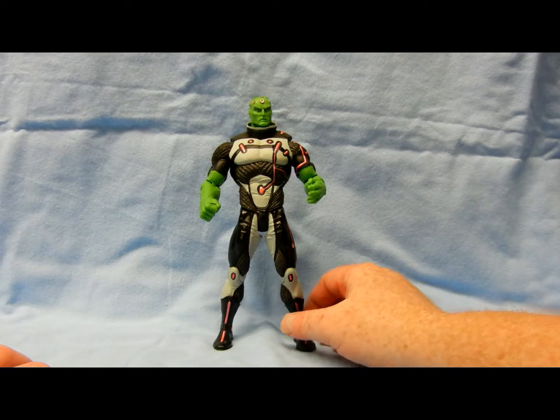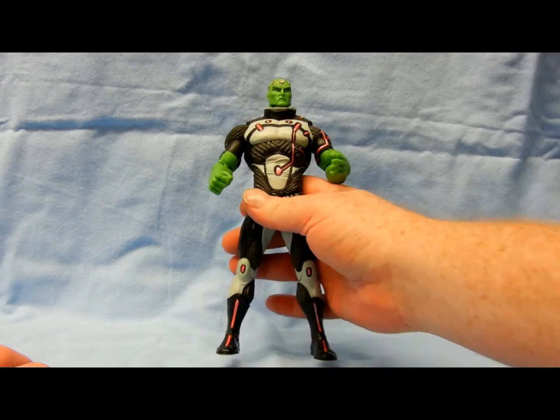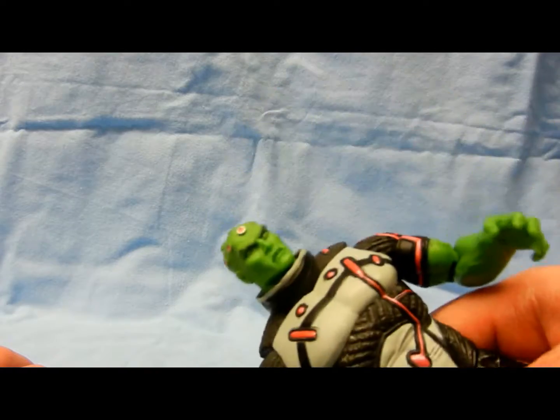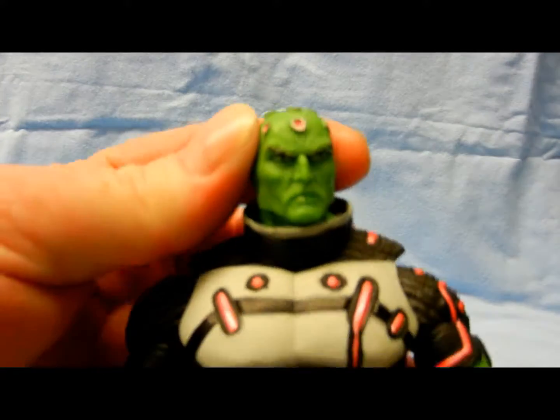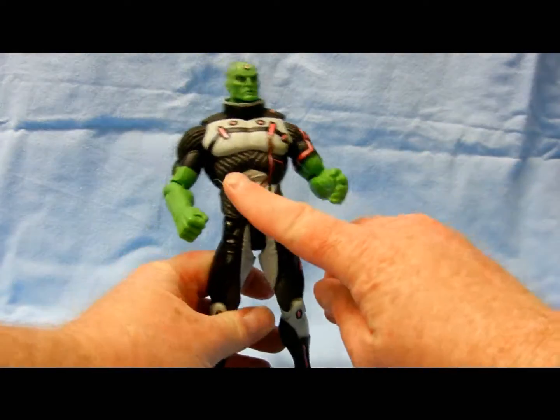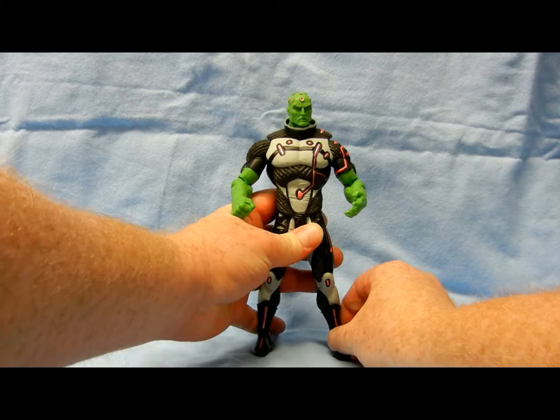Overall, I don't know what I would give this figure. Probably like a B+ or an A-. There's very little that they could have done better on this figure. Maybe some articulation in the stomach, but considering how bulky he is, he's still really well articulated.